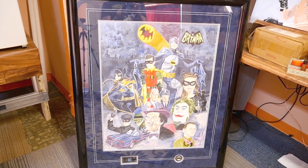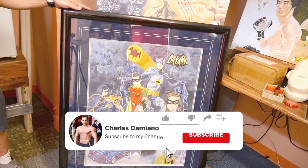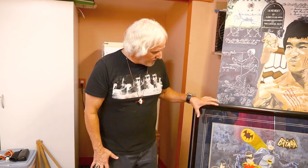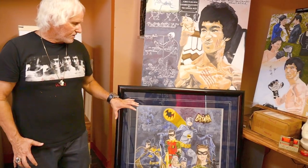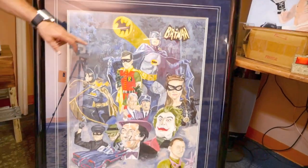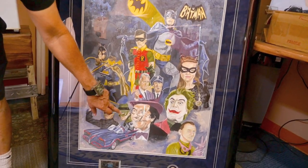All right, Steve, so I'm going to show the guys some of your work up close a little bit. Why don't we start with this Batman picture? Tell us a little bit about this picture and what inspired it. What inspired this picture was the 60s vibe. I've always been a huge Batman fan. Had the pleasure of meeting Adam West, Burt Ward, and Julie Newmar, and they each signed it for me. And I had to put Bruce and the Green Hornet in.